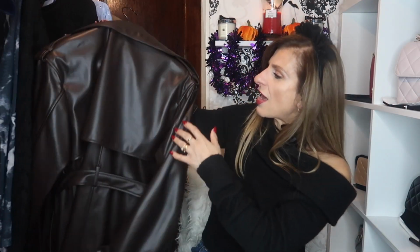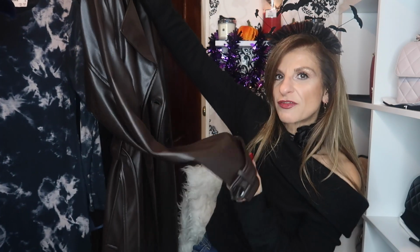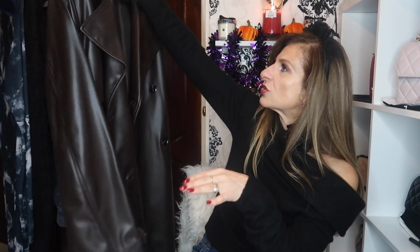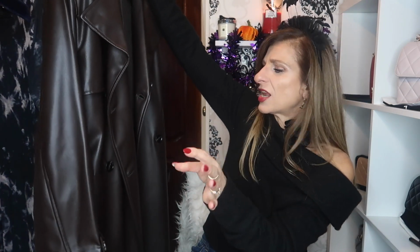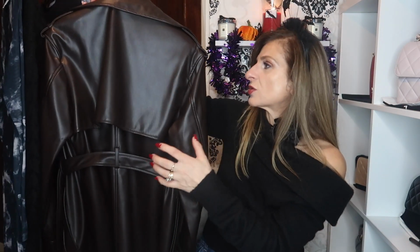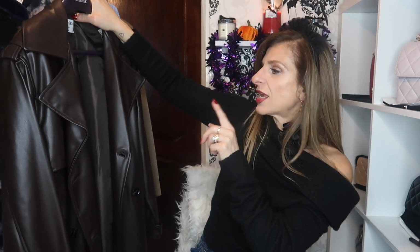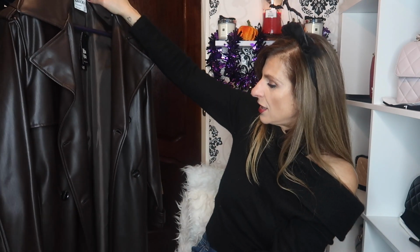That one doesn't have the detail at the back as this does here. I just felt this one had a little more detail about it. I love everything about this. I love the details on the sleeve. It just looks really, really expensive. It has the lovely detail there, the lovely detail this. It's basically in the style of a trench coat. I absolutely love this. I went true to size with this in a size small, which is a 10-12 in Primark.